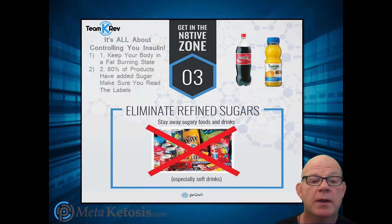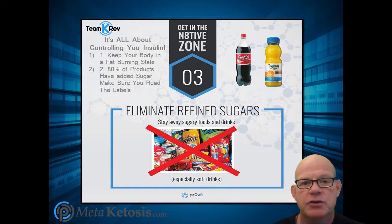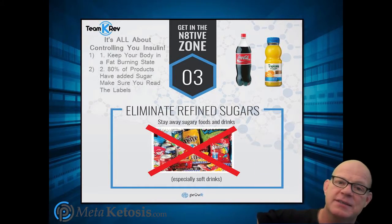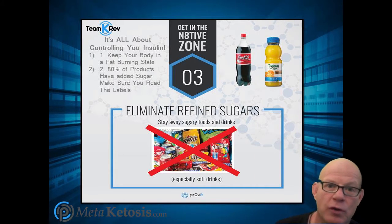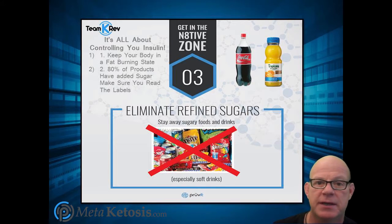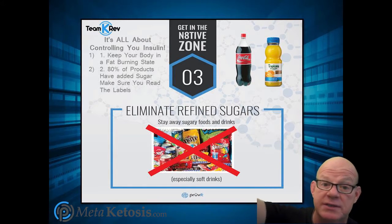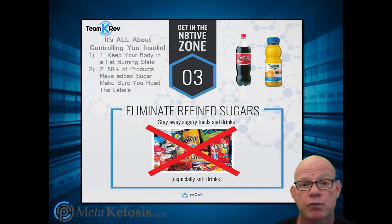One more thing too. Understand, it's all about insulin control, and you're going to hear a term out there called the glycemic index. The glycemic index is how much raise in insulin a certain product causes. So fat has no glycemic index, 0 on the glycemic index. It doesn't raise your insulin at all. Protein, believe it or not, can raise your insulin, and certainly carbohydrates raise your insulin a lot, and refined carbohydrates spike it completely. So we want to look at the glycemic index.